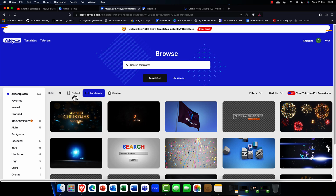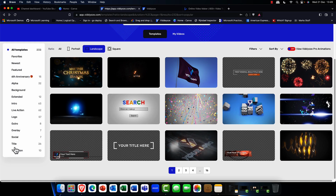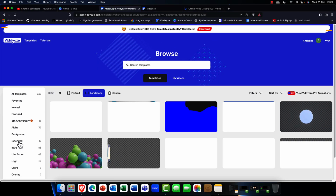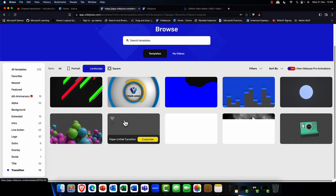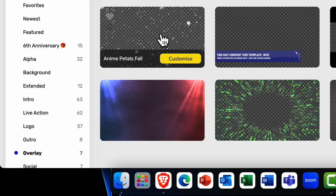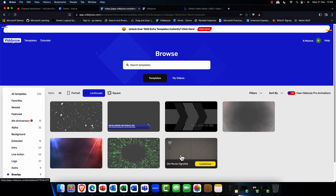a great feature. Now, the one thing that I really do like is the fact that you can create overlays and you can also create transitions here. And this is a game changer, actually. This is really useful. It just gives your videos a little bit of extra slickness as well. So you can create snow, for example, in the winter. You can create crackles to make it look like an old movie.